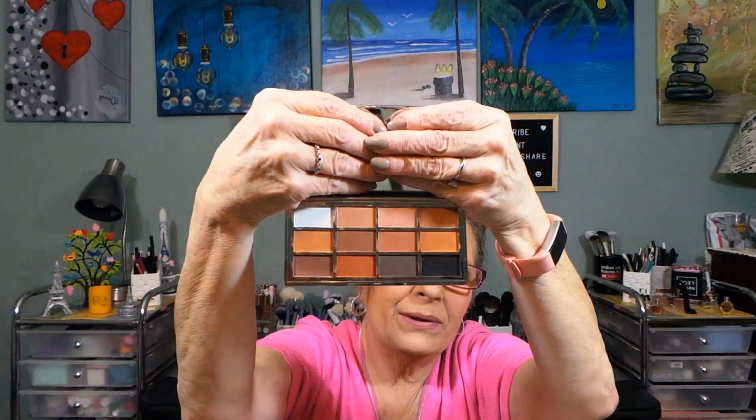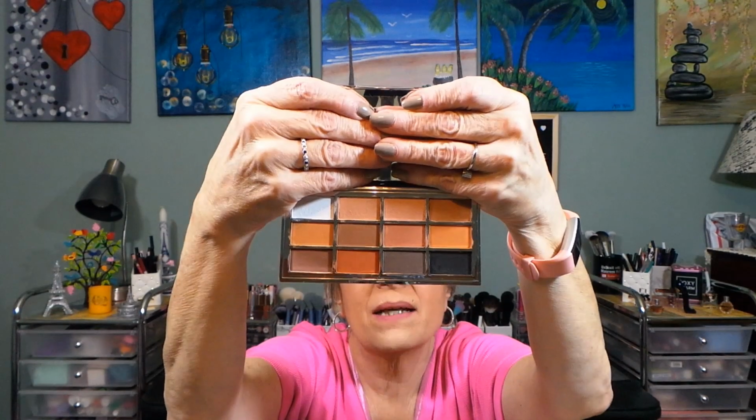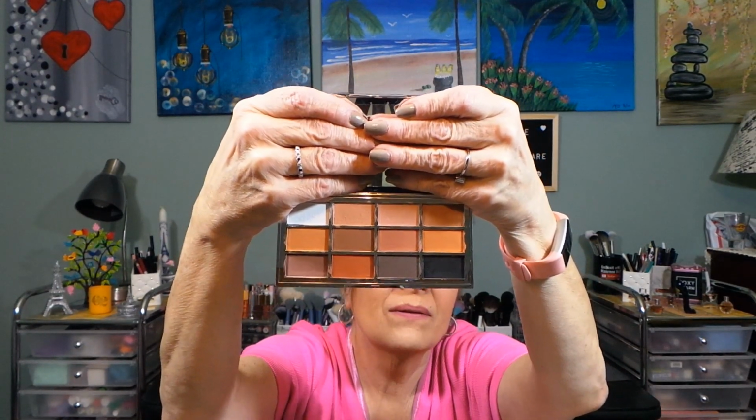Let me see if I can block. I'll use a card to block some stuff. I don't know if I can block it. How about I just block it with my hand? I'll turn it upside down and maybe try to block it. So this is what the palette looks like. Beautiful palette, and one that I can definitely see myself using often.